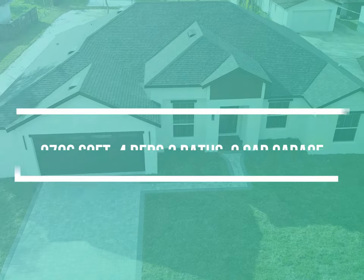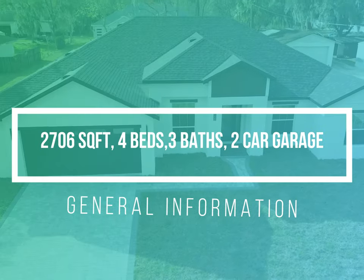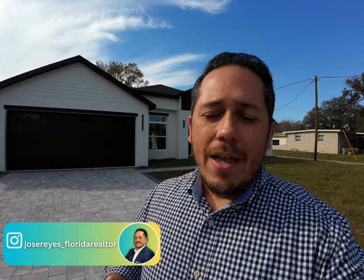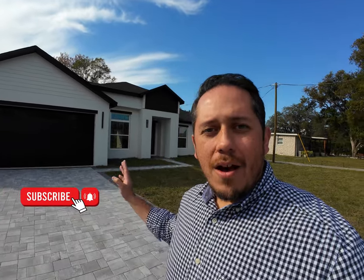Now, this home is 2,706 square feet, four bedrooms, three baths. That's right, four bedrooms, three baths. Tons of great upgrades and finishes that I think you're absolutely gonna love. Absolutely stunning home inside, so I can't wait to show you this home on the inside.